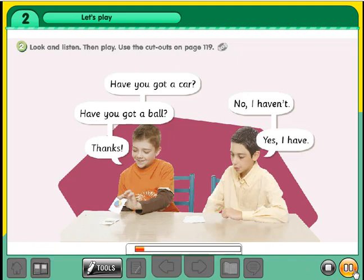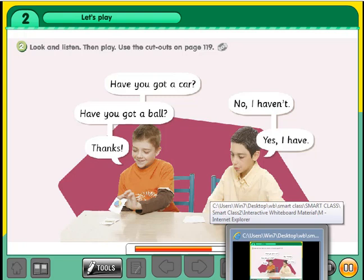2. Look and listen, then play. Use the cutouts on page 119. Have you got a car? No, I haven't. Have you got a ball? Yes, I have. Thanks.